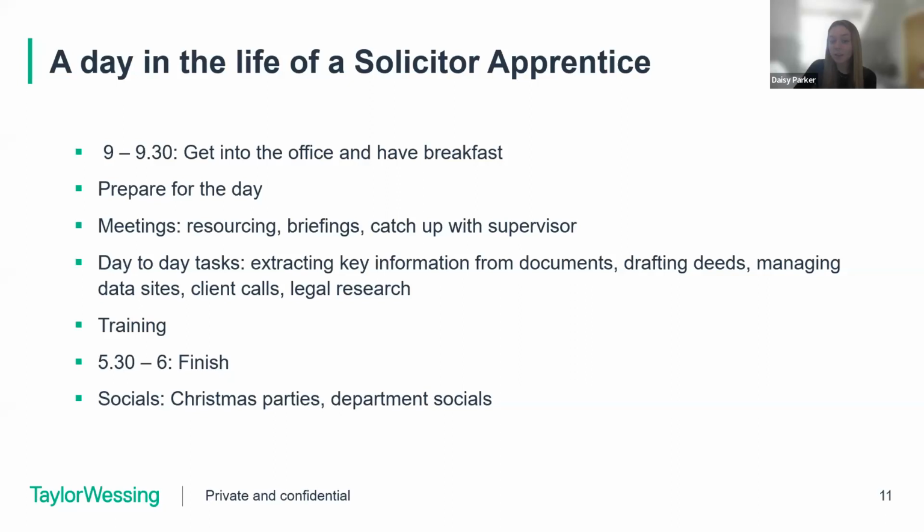Legal research and training is a massive part of my day-to-day. Obviously, as I haven't done a law degree, going straight into real estate could be quite daunting to start off with, because there's a lot of different parliamentary acts and statutes that you need to get your head around to be able to do the day-to-day work. So I get included in the trainee training sessions to just get a bit of context on what I'm working on. And I get a lot of time to do legal research as well.